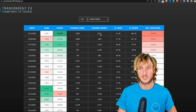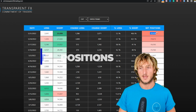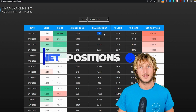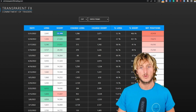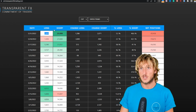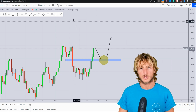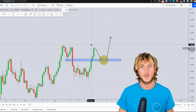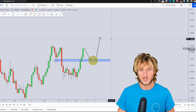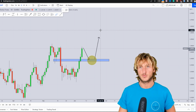If we go and see what we have on the CHF, we can see how we went from minus 5k to minus 20k net positions, getting very bearish, with another 2k shorts added with the last report, reaching 23k shorts compared to only 2.6k longs. So the CHF is getting very bearish, the euro is getting very bullish, indicating that if we get this rejection to the downside, also from a COT perspective, so institutional perspective, there is a good probability to see a rejection to the upside.